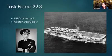That's, by the way, Captain Dan Gallery, who was the captain of the USS Guadalcanal at the time of the capture of the U-505. And on the deck you see there, they had their wings raised on the sides. There were two particular types of planes that were very common among these carriers: the fighters, which were Wildcats, and the bomber planes, which were the Avengers. And like I said, they were always usually accompanied by smaller destroyer ships.